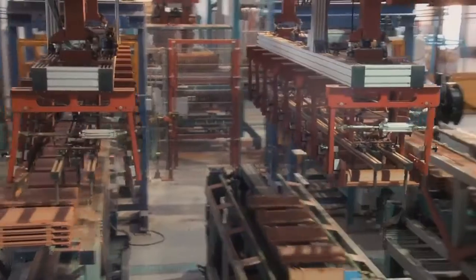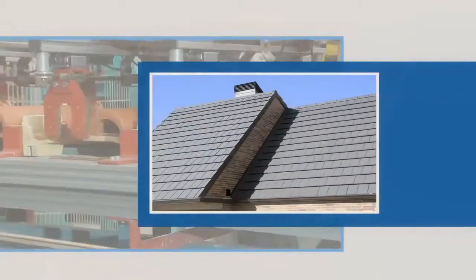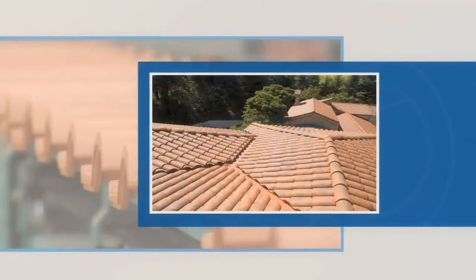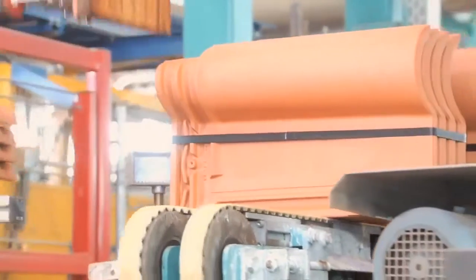At Cobert Kobert, we have been manufacturing and distributing ceramic tiles, concrete and special parts, and components for roofs for decades, with the support of the multinational firm Euroliter, our parent company, with over 100 years' experience as a manufacturer of construction materials.